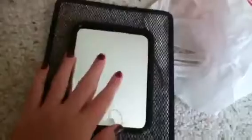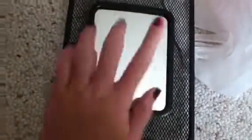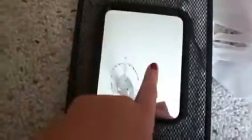And then right here, also, I forgot to show you for my locker, is a locker mirror. See? So, yeah, chandelier, whoa, that's not me. Anyways, that is all my school supplies.